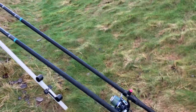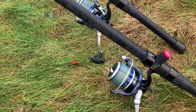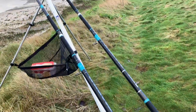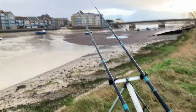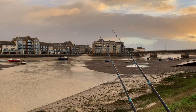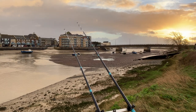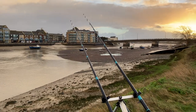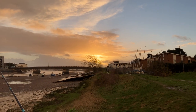So reel-wise, I'm just using my little Shakespeare reels, Shakespeare Surf 70s. And rod-wise, using my Tronix Pro X-ons. Probably a little bit heavy for this sort of work. It would be nice to have a little estuary rod for this. An 11-foot estuary rod would be perfect here. Might invest in a couple of those, maybe. Sunshine in the distance, which is very nice.